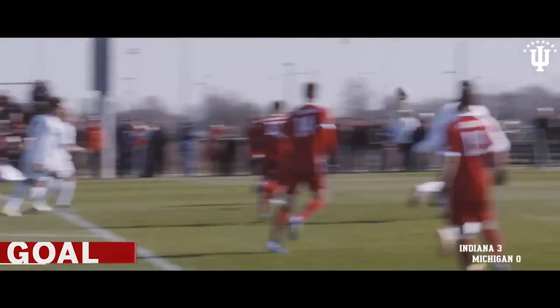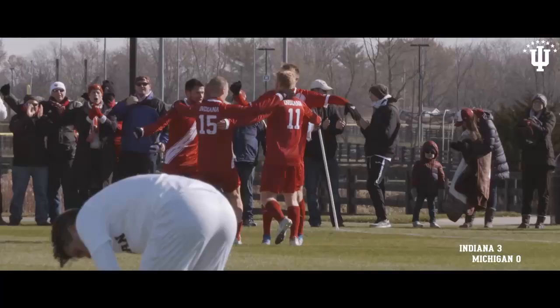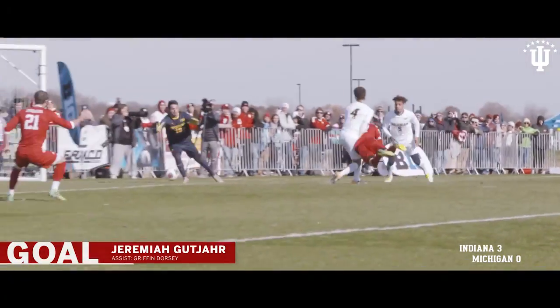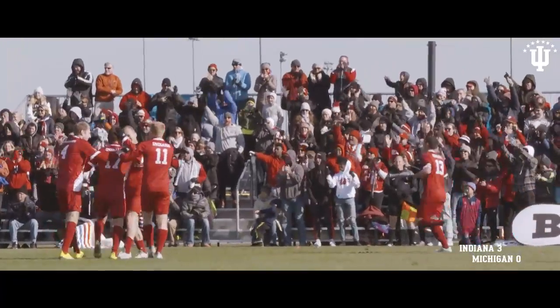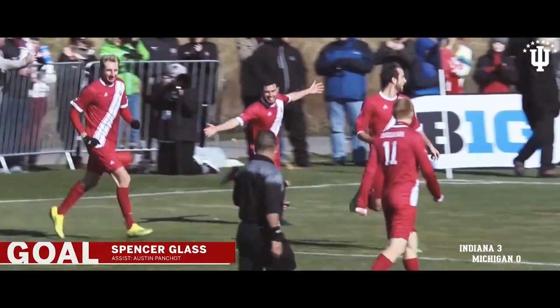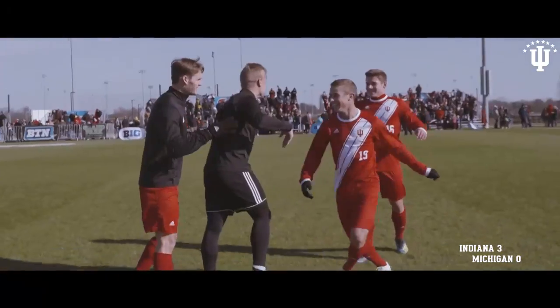Here's Schwartz, takes a shot, Dorsey rips it, Masper with the save, and Thomas puts it in. Dorsey back over to Gutman, Dorsey to Gutman! Poncho, in front, oh, to Glass! Indiana, your Big Ten Tournament Champions!